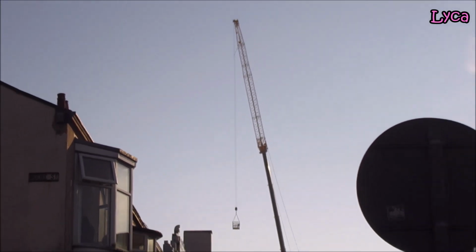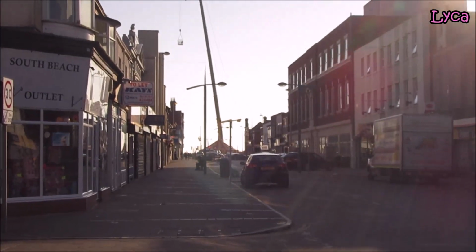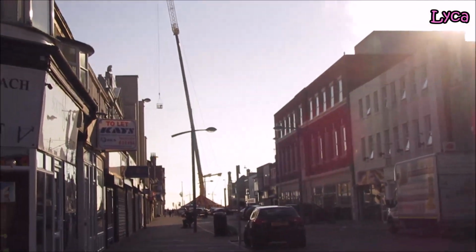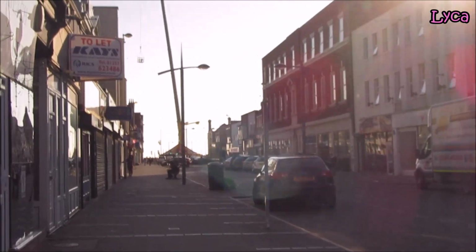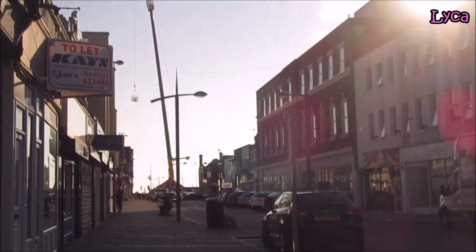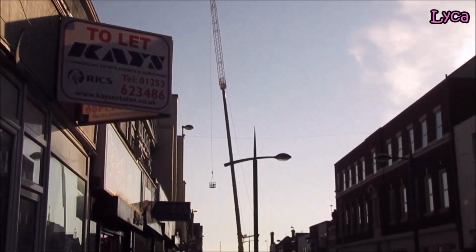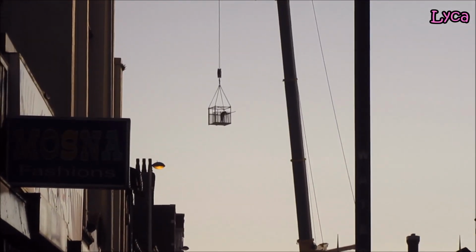I'm going to get a bit closer. The little basket on it is moving down. I think I read somewhere that it was for, I don't know what they call it, base jumping. They jump off the platform and parachute down. But there you go, the basket is moving down. It was right at the top before.